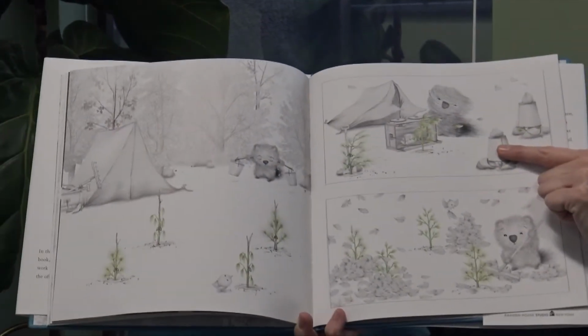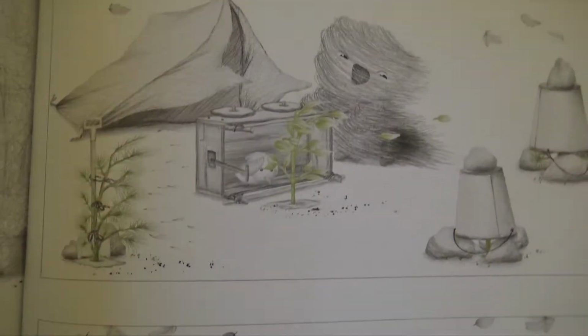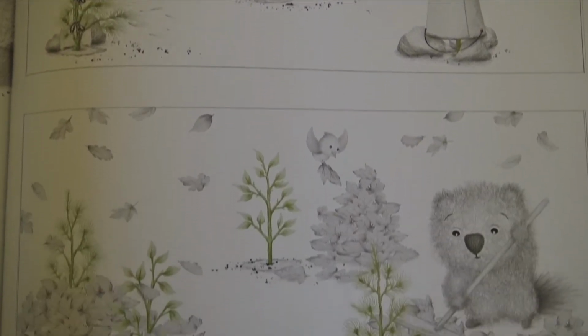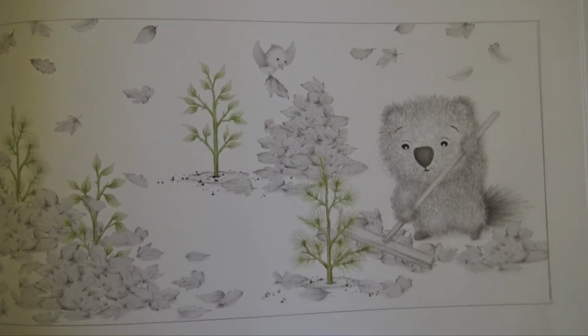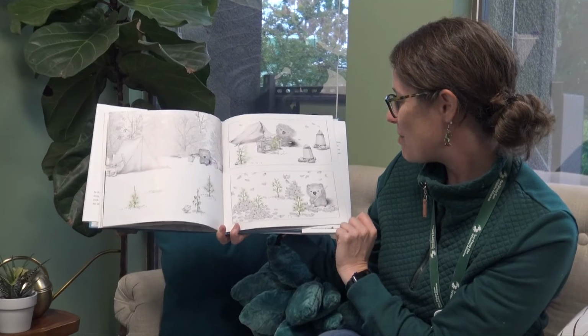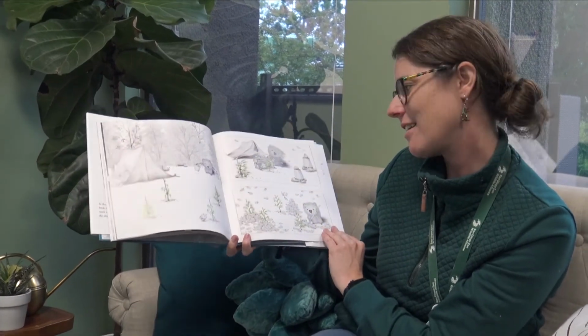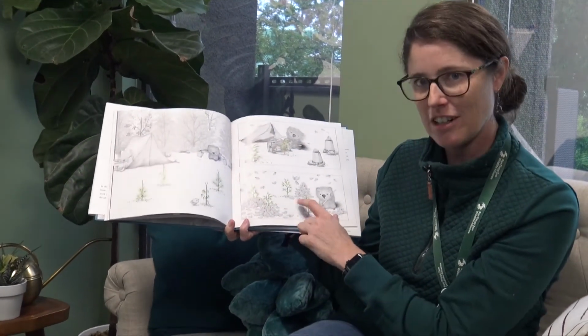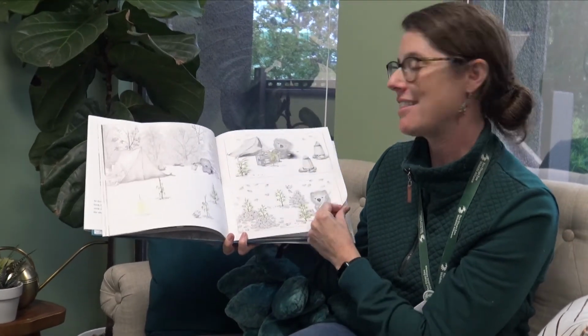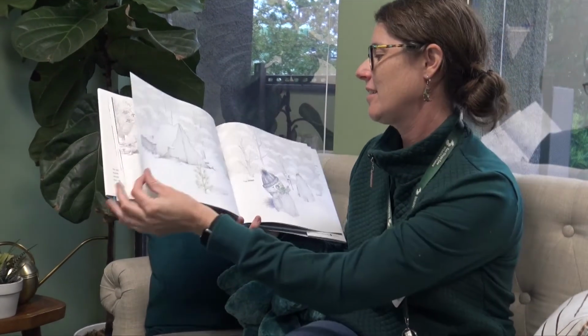Oh, this looks like a very windy day. They set up their wagon to protect these little trees and the buckets to protect it from the really harsh wind. And then they're raking up all of the leaves that have been blown around. But I'm noticing these trees are starting to look a little bit bigger than when they first planted them. I think their hard work might be paying off.